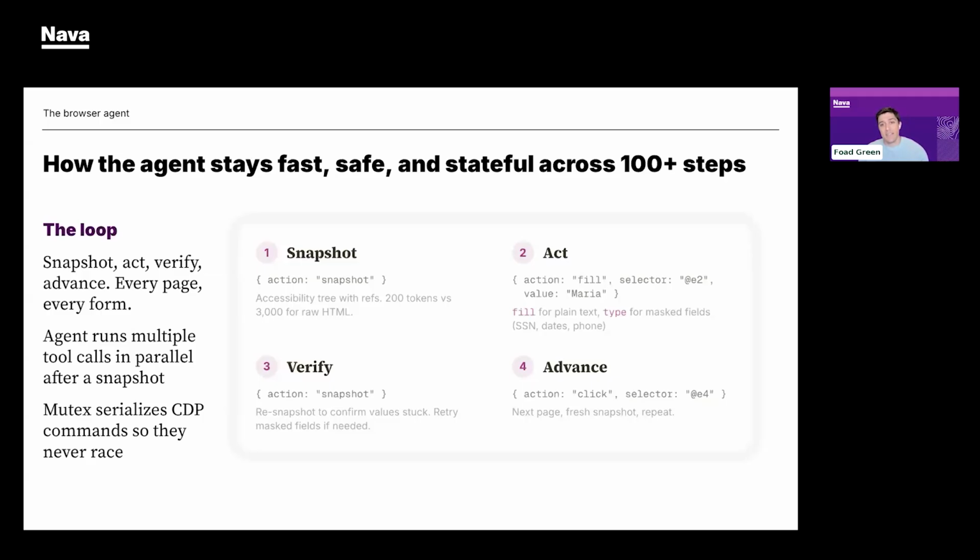Step 2 is act. The agent fills in the fields it can. So for first name, it uses a fill command, which sets the value programmatically. And that's fast, and it works great for plain text input. But for something like a social security number, we'll need to use a type command instead of a fill. So type actually sends real keystrokes one at a time.